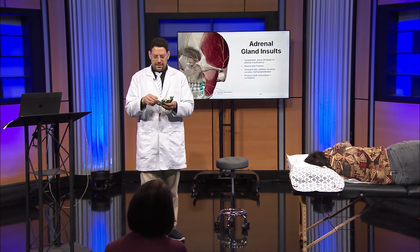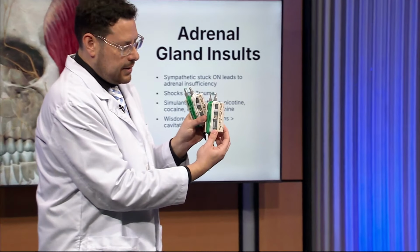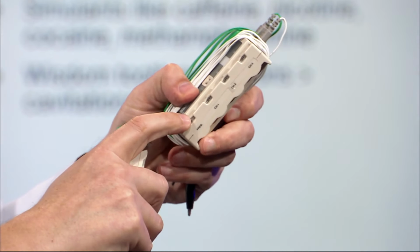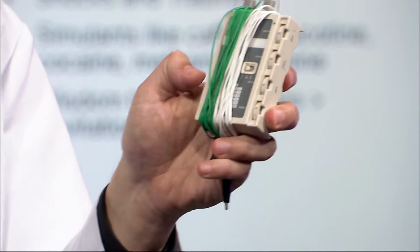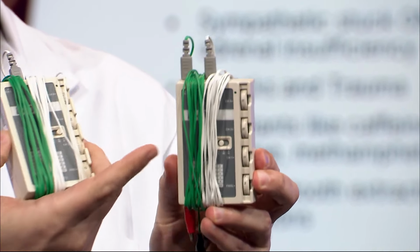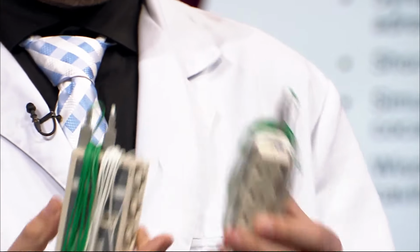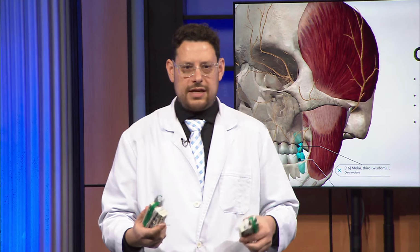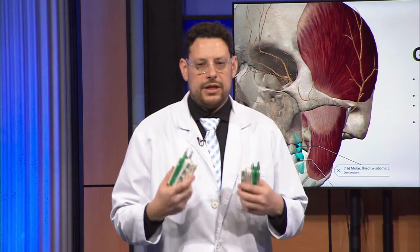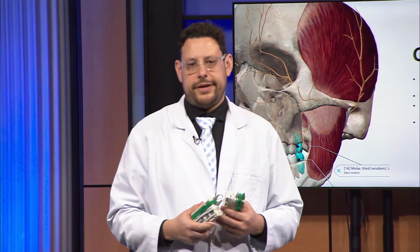So if you have an Ito, one of them is going to be in high and crank up the frequency knob all the way. One of them is going to be low and about a 2 on this bottom frequency knob. I like to label the sides, one with a C for carrier, one with a T for treatment. There's a time saver right there, you never need to change it. But you do need to use twice as many needles.